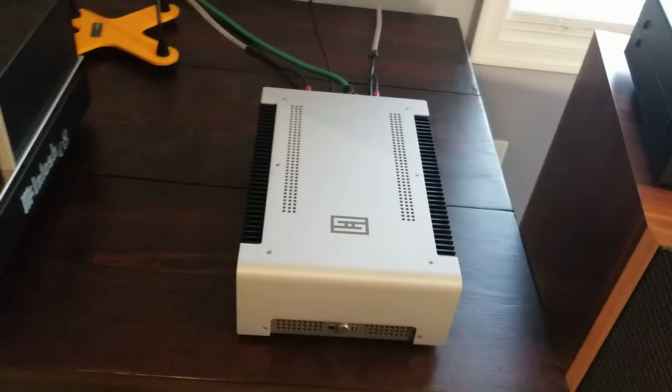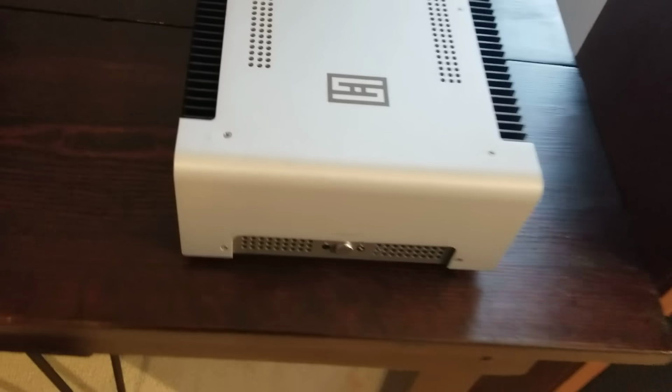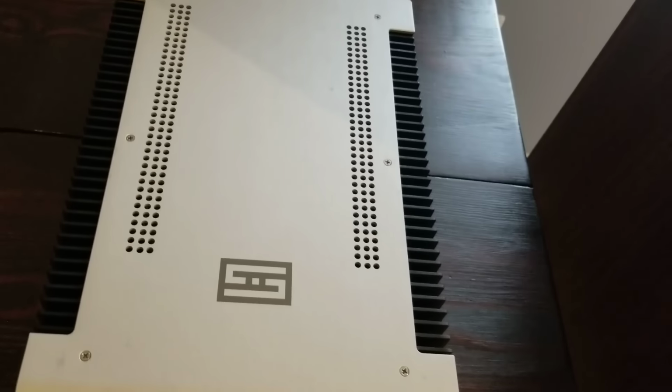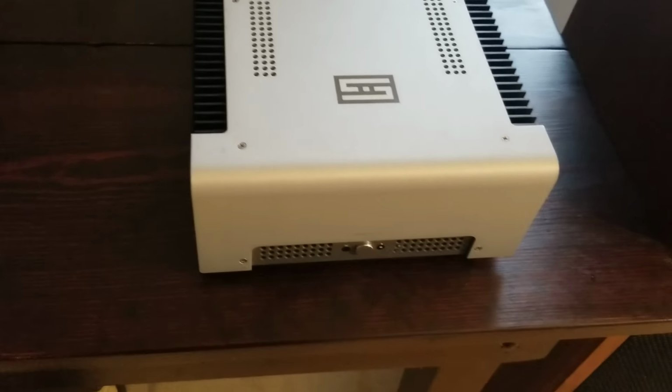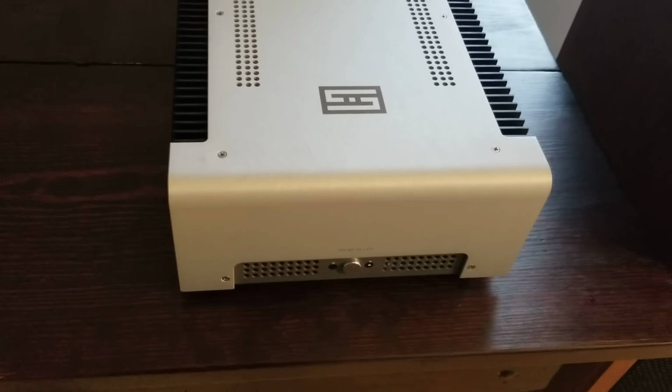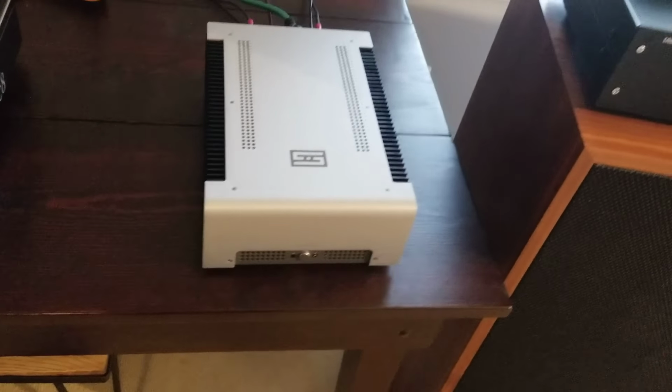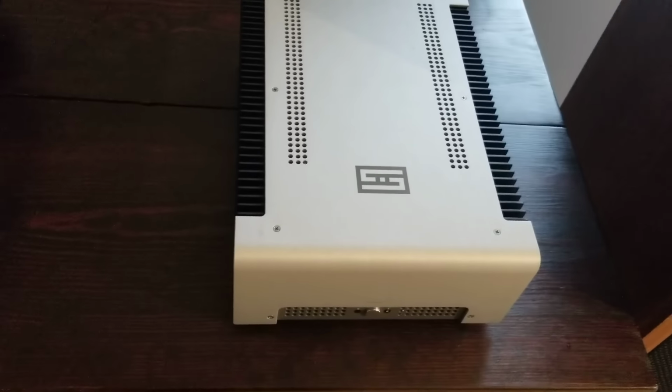But I must say, I'm not totally down on Schiit. And by the way, this thing right here is larger than I thought, and heavier than I thought. I'd love to pull this cover off and take a look inside, but I don't own this thing and I'm not going to do it. But it did sound good.